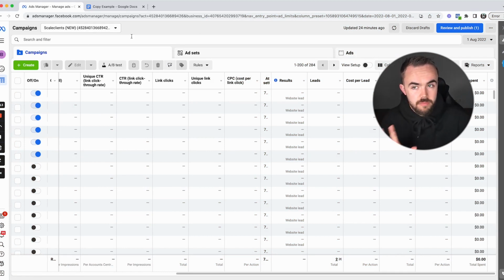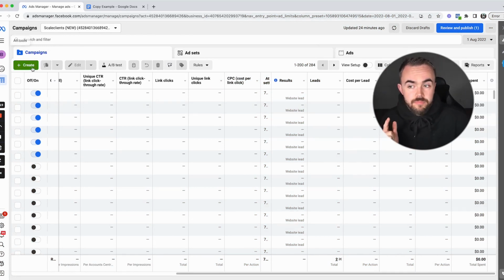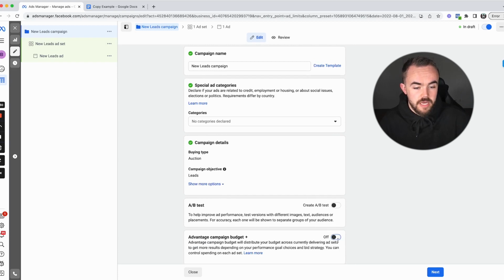So how you set this up is super simple. All you need to do is open up your Facebook Ads Manager. I've just selected a very old day here just so you can see no stats. You want to go into the top left here, go create, okay? You want to go on leads. Continue. Now in the campaign section, you want to make sure that you turn on Advantage campaign budget. Okay, make sure that's turned on.